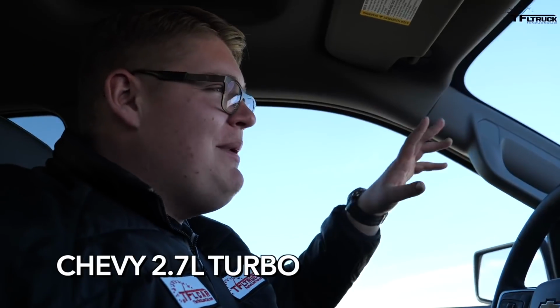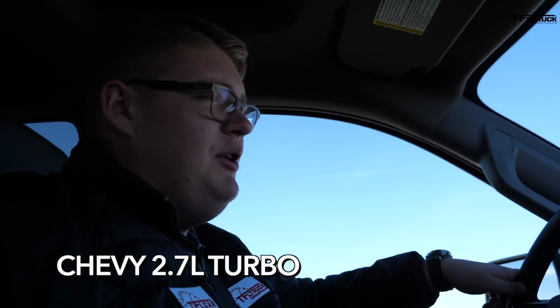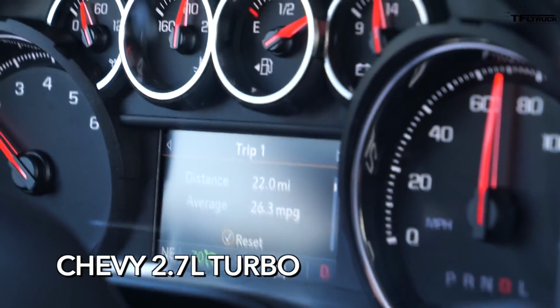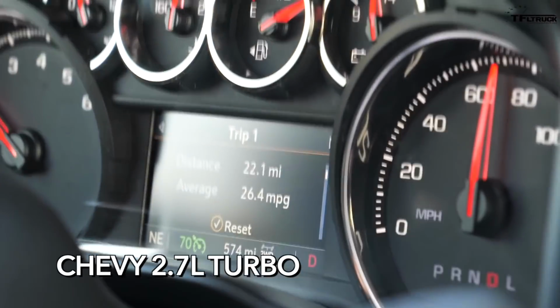Then we took it on our fuel efficiency loop, and here's the result. 20 miles into our 100-mile loop, what kind of gas mileage are you getting according to your trip computer? I'm getting 18.1. I am currently, according to my trip computer, getting 26.3 miles to the gallon.